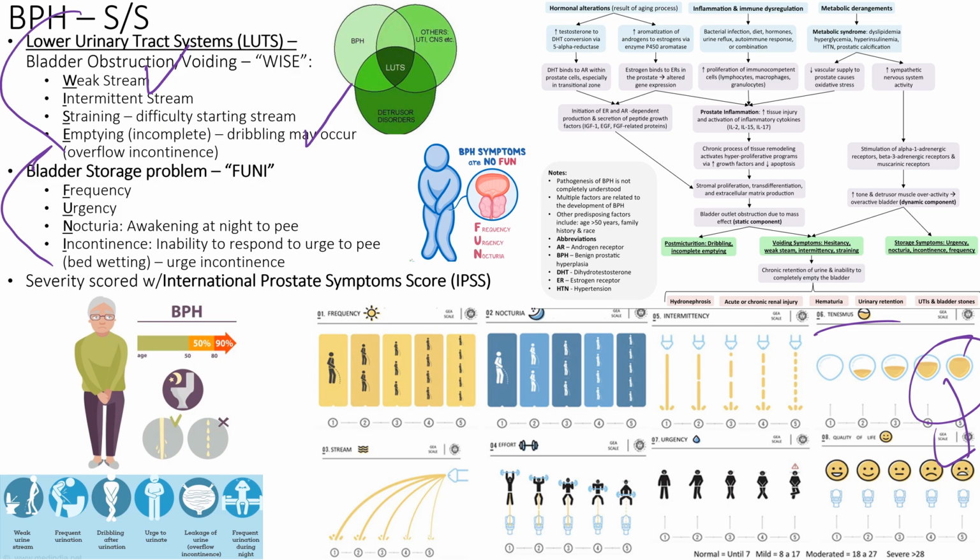And then if they have bladder obstruction, you can also say it's a bladder storage problem. We have excess urine in the bladder. It can be called FUNNY. So frequency: they're always going to the bathroom. They have urgency, so their bladder's full, and they're like, oh, I've got to go.